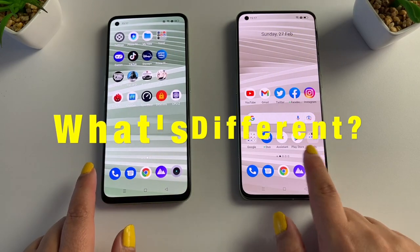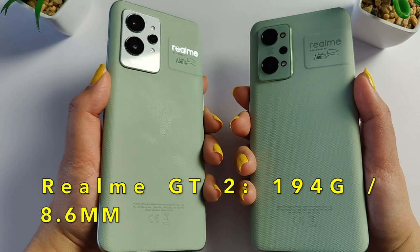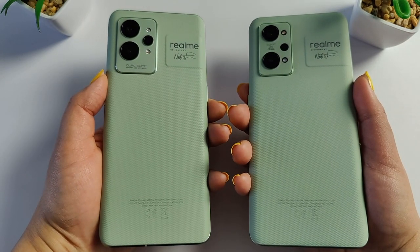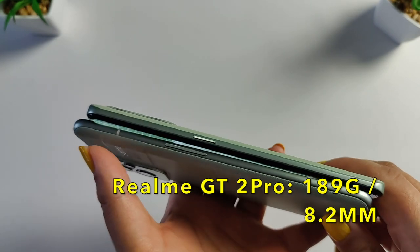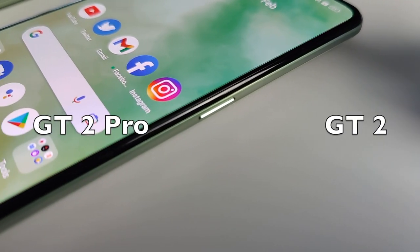So now moving on to what's different. The Realme GT2 weighs at 194 grams and 8.6 millimeters thick, whereas the GT2 Pro in comparison is slightly slimmer and lighter at 8.2 millimeters thick and 189 grams light. As for the displays, both are different.